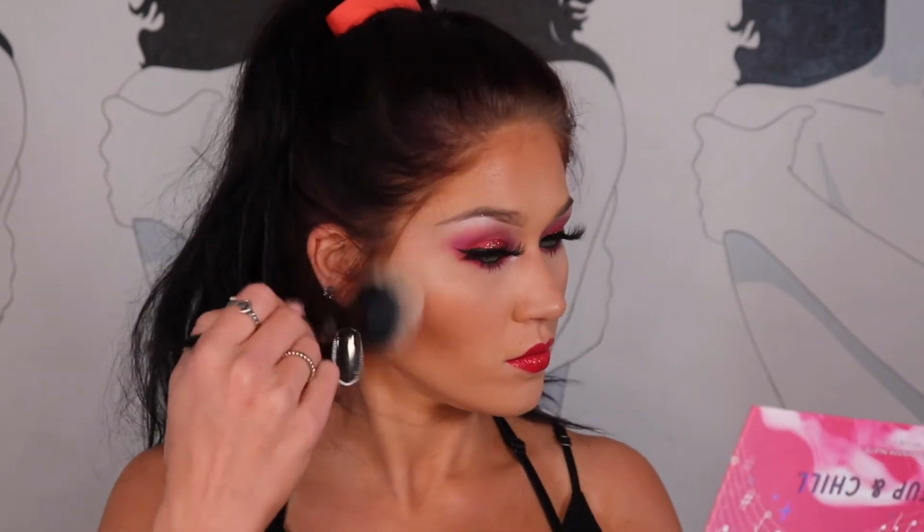You also use it to set your spray tan. You could also use it if you use the tanning lotion and set that. But it's also got mica in it, so it's like a glowing powder as well. So, ooh. I'm going to take a little bit of that and just frame my face with it. Ooh, that's a crap ton right there. Just to give you a little glow.